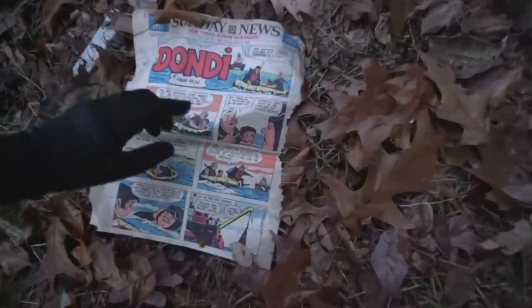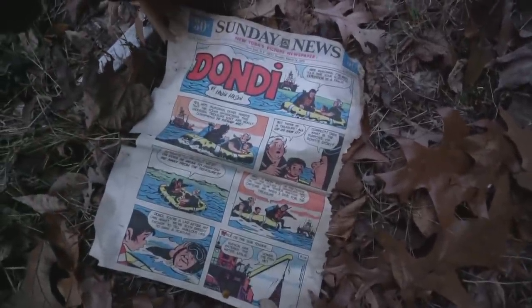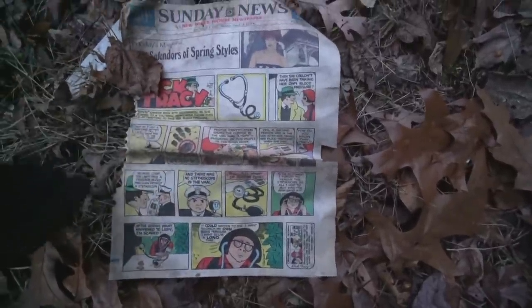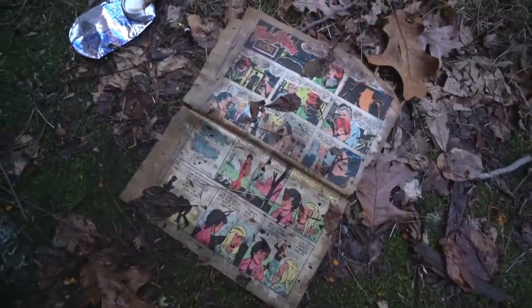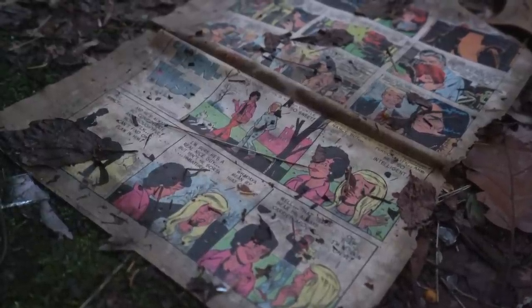So now we're outside of this place, and we have the Sunday news from March 14th, 1976. This must have just blown out of the house because if this was outside, it would have been severely water damaged. But this is pretty cool. We have a nearly over 50-year-old comic strip. We also have more cartoon strips, but this is actually an advertisement for the Green Giant. So you don't see advertisers getting that creative anymore. This one looks like it's been outside for quite a while. Old stickers.